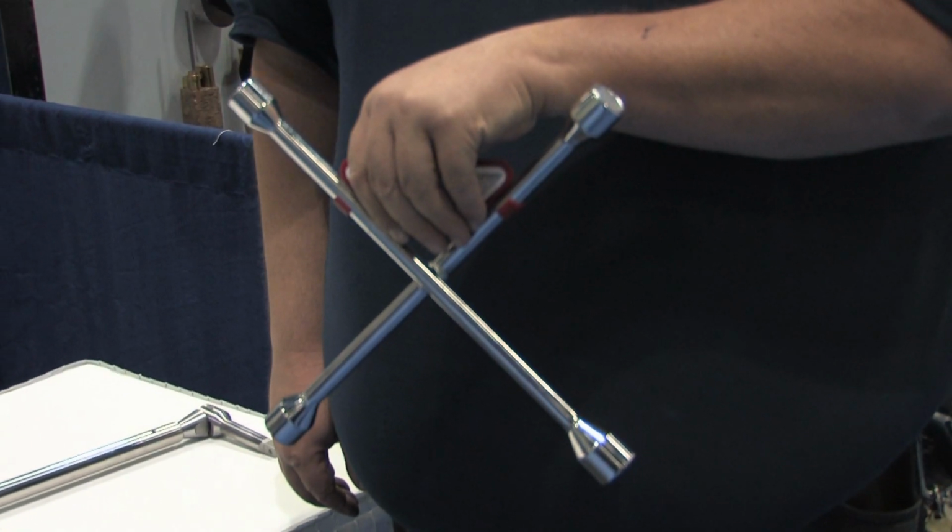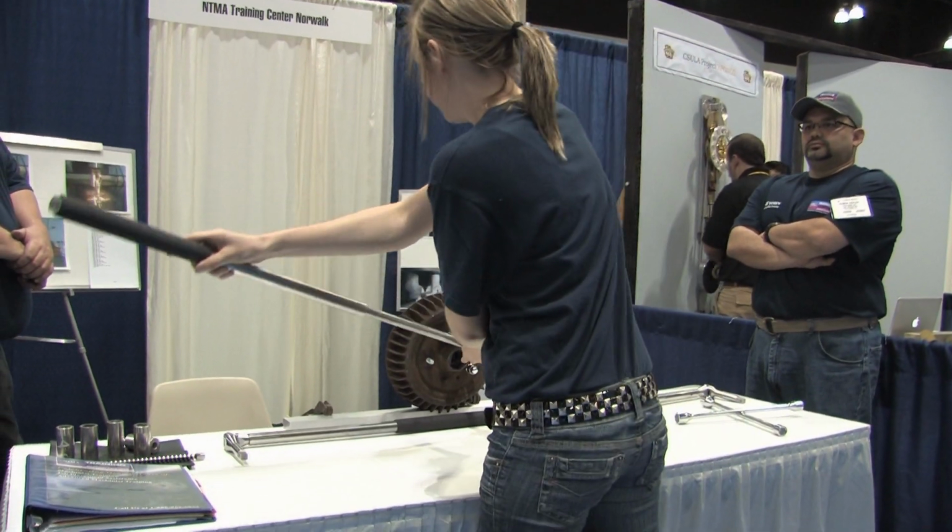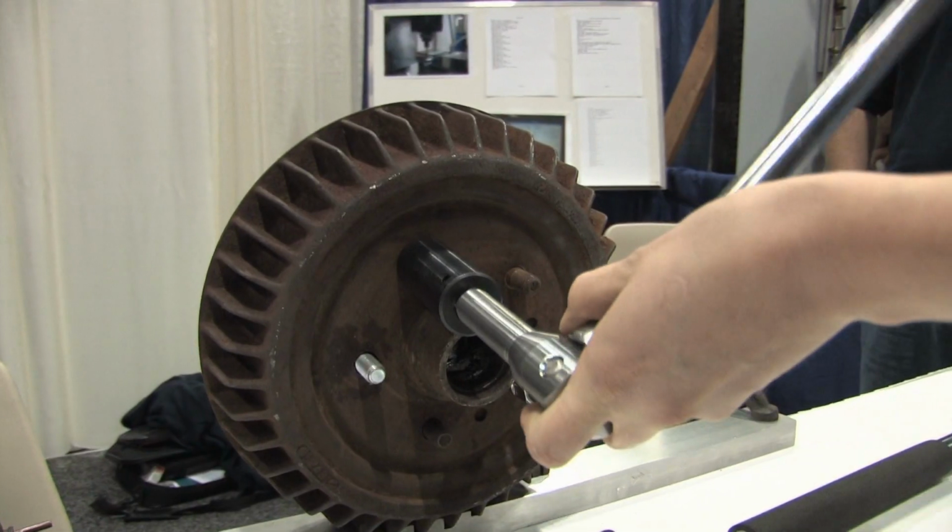It can replace traditional wrenches like this one. Looks to me like you don't have to bend down and get your knees on the ground. You don't have to bend down either. It's got plenty of extension on it to keep you out of the mud, especially when doing tire changes and stuff. Victoria Wilms is another NTMA student who worked on this award-winning project.